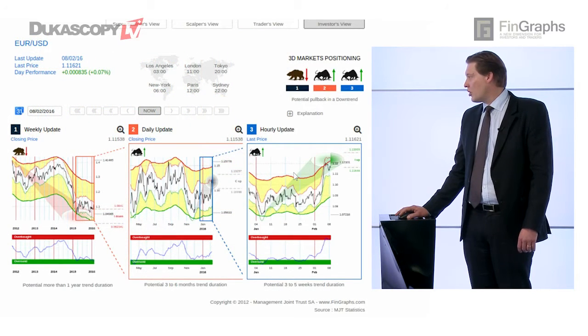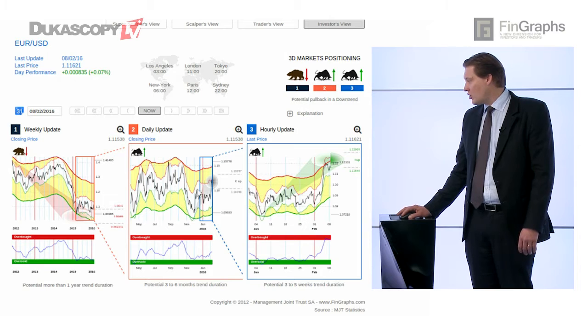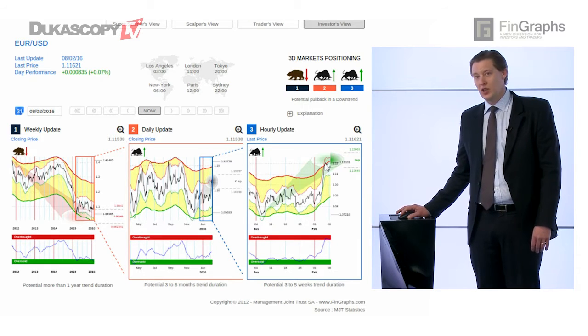So when we take our three charts together, we are still in a potential pullback in a downtrend. It's still a long-term downtrend. It may be quite exhausted, but it's still in place. We're in a correction up in gray on the daily, and we have reached the impulsive up targets on the hourly, but it doesn't seem quite finished yet.